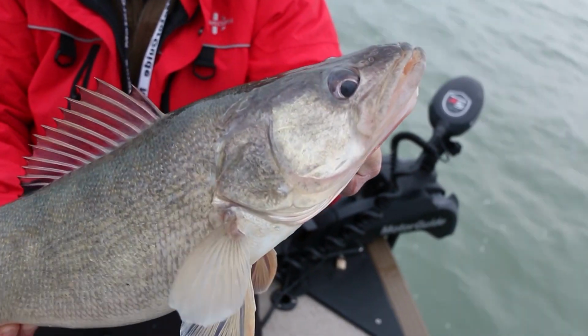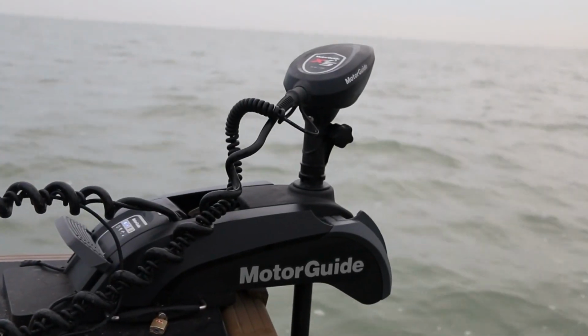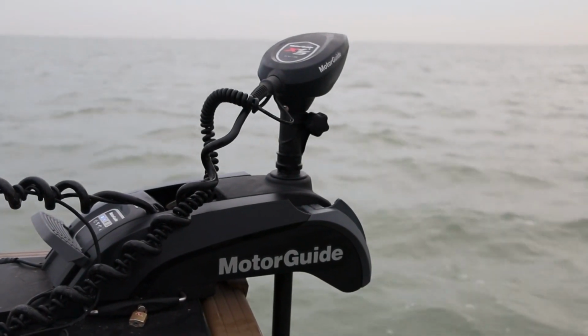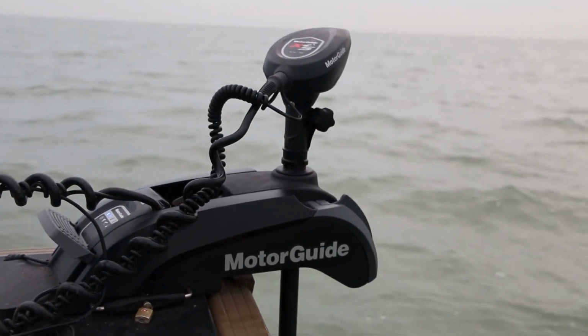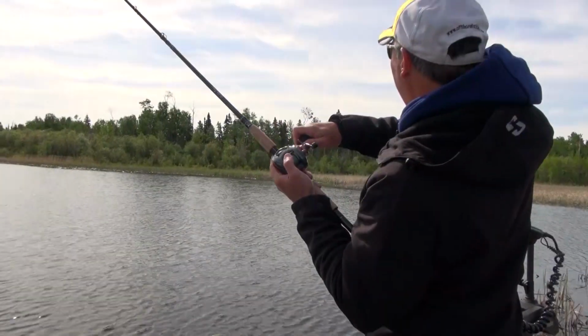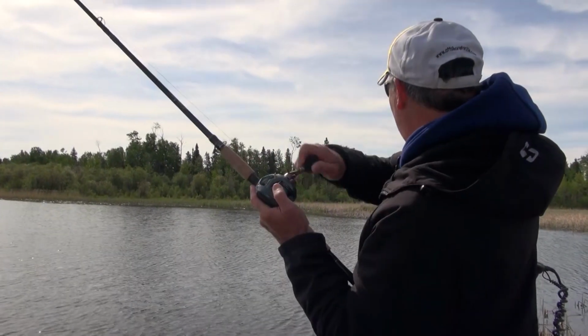So an autopilot style electric motor is the best way to control your speed very precisely. Here on my boat, I've got an XI5, it's made by MotorGuide. It's a state-of-the-art electric motor. Not only is it an autopilot, but it allows me to set up a track and duplicate that track. So once we catch fish like this and save a waypoint, I can go back over that spot again and again and again. Another little one?